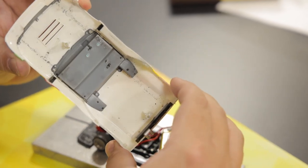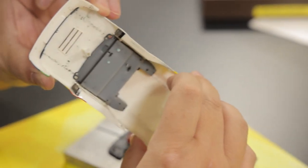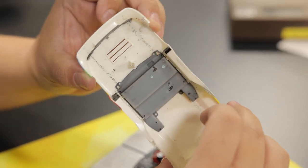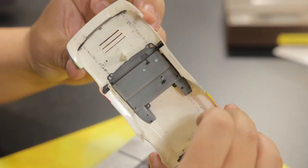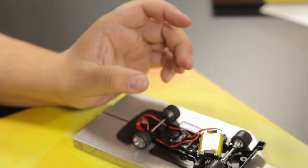I can see right here, he lost one of the plastic things, so he might need to fix that, or he might leave that like that and have the body movement that he wants. Both of them are out, so this might bring him some body movement here. Some people just glue it and whatever.